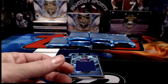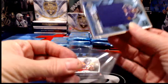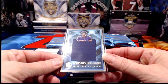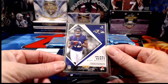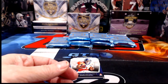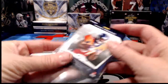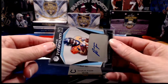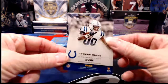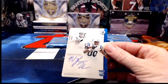Antonio Brown is our base card. That's to 75. Of course, all those base cards are metal. If I did not say that earlier, I think I did, but in case I didn't, they are. This is numbered to 125. It's Jaleel Scott for the Ravens. So the Ravens have got a couple of hits out tonight already. Royce Freeman heading your way if you have the Broncos. That is numbered to 125 entrapped metal. And Nyheim Hines, numbered to 199, is your metal signature for the Colts.